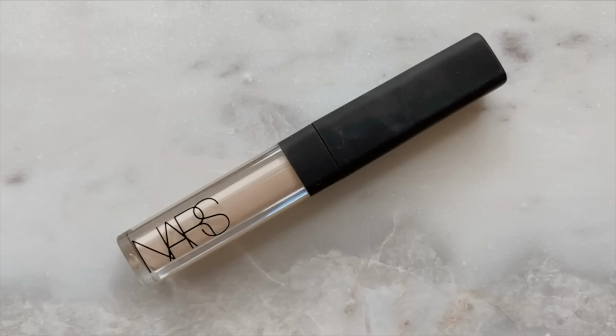For my concealer, I'm going to be using a classic, the Radiant Creamy Concealer. They sent me 3 little mini shades, which are so cute. This used to be my number one favorite concealer. I repurchased it, I think upwards of 5 times. It was so good, so I'm excited to see if it holds up. I haven't had it in my collection for a while. I'm going to be going in with the shade Café au Lait, Light 2.4.